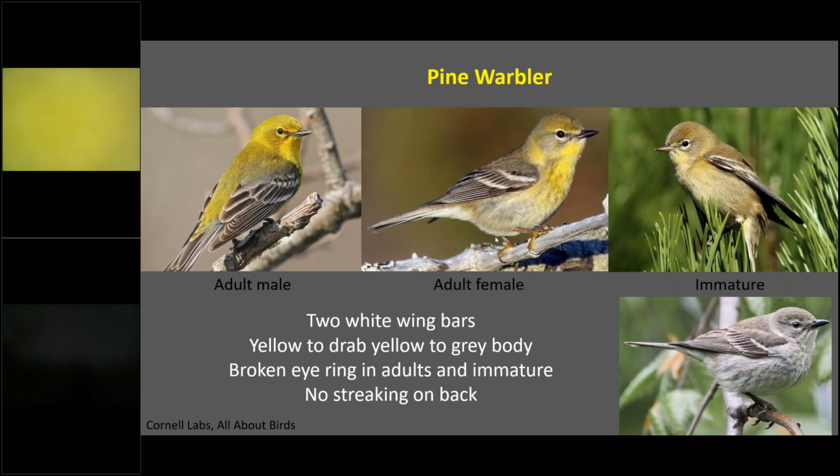So moving on to the pine warbler. This is one that does not breed in the boreal forest, but we find it in the southeast of Manitoba. You can see that there are quite a range of colors that the pine warbler can show. All variations have the 2 white wing bars, but they can be yellow to a drab yellow to a gray. They have a broken eye ring. So the eye ring runs over top and underneath the eye, but you can see that it's interrupted on both sides. And the pine warbler has a solid colored back. There's no streaking.